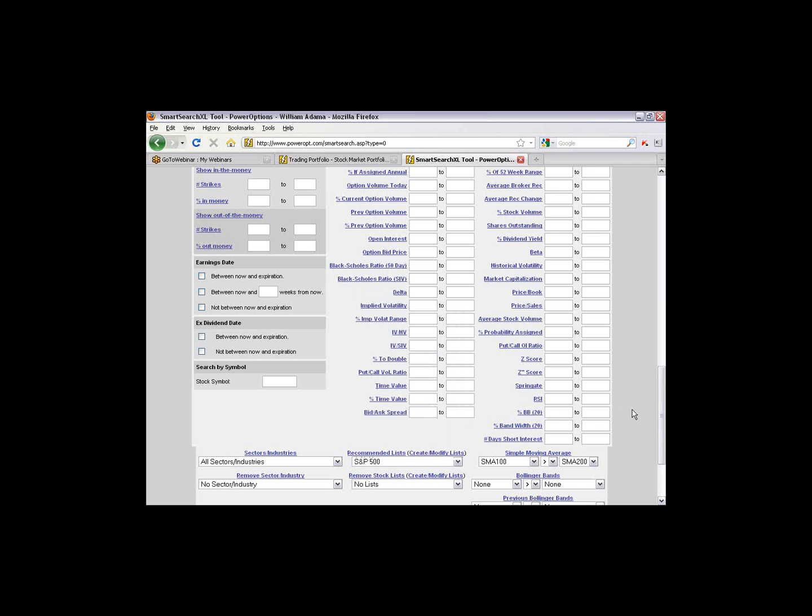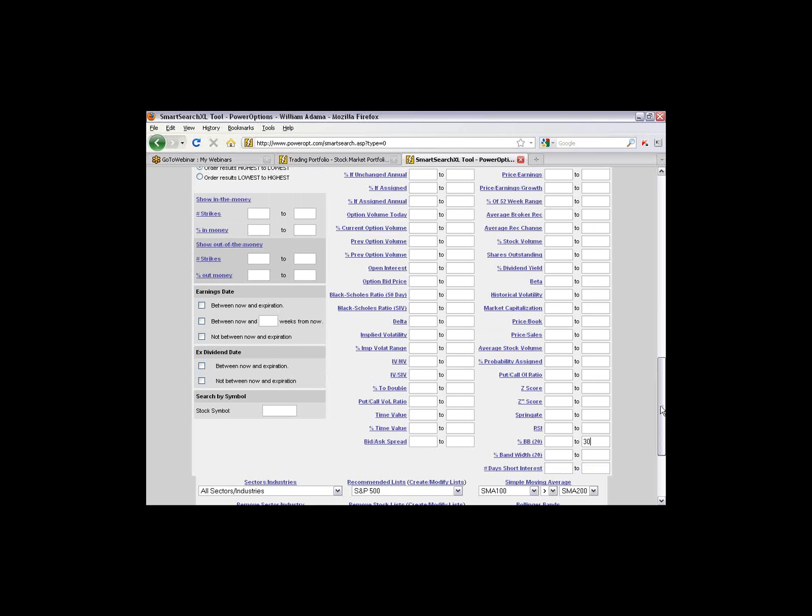And we probably want to set the percent Bollinger Band. I'd start out with maybe 30, and then we can go down from there in the right block. Oh, you want to be less than 30. So we're looking at the ones that, as you mentioned, have taken a dip. They're down near the lower Bollinger Band. Exactly. Okay. Very good.